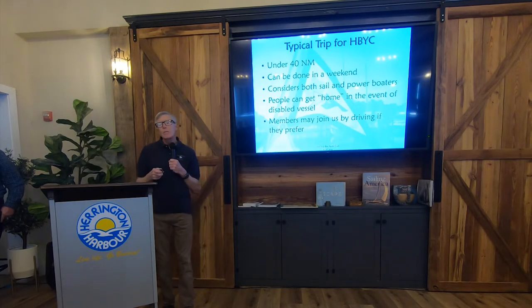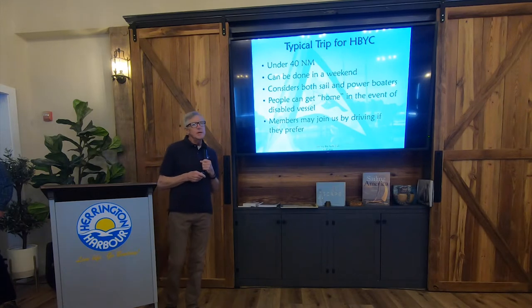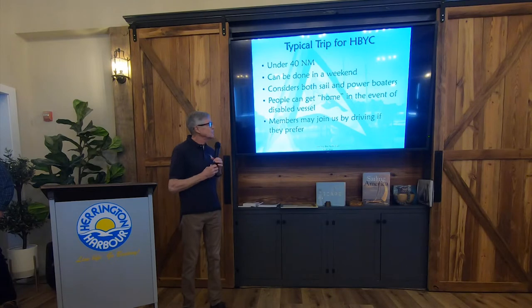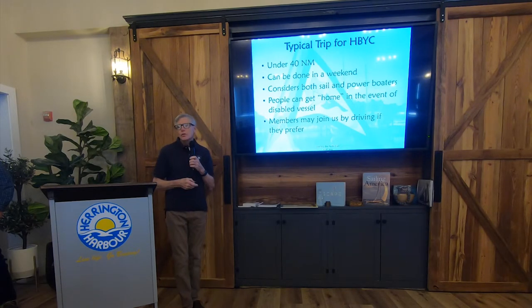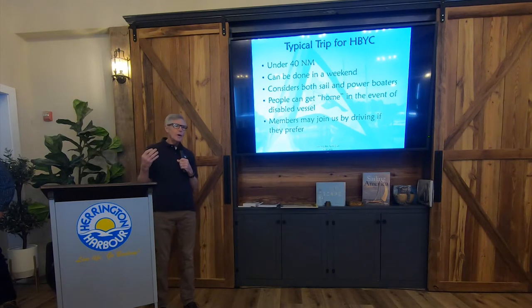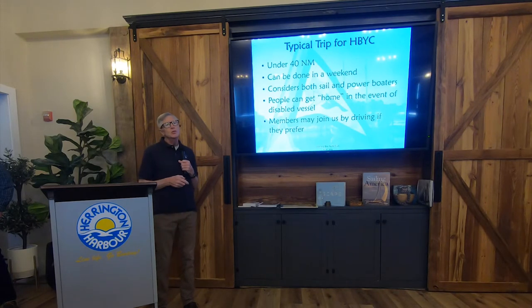What we try to do is get something that's a relatively short cruise so people can get there easily on a weekend, spend one night, come back home the following day. If there is some kind of a problem, either weather or something goes wrong with the boat, they'd be able to come back to their home port without too much difficulty. And we also look for a location where there's a hotel or some kind of overnight facilities for people who would want to drive and just participate in the social aspects once we're at the marina itself.